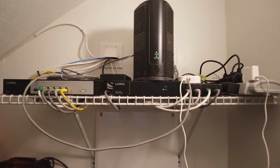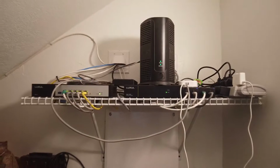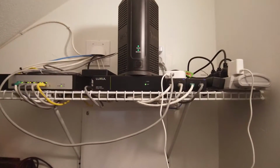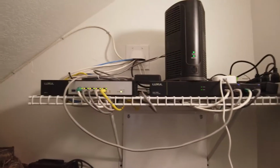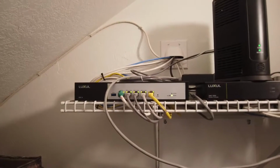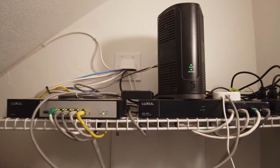This is the Luxul WC1000 wireless controller. It controls 3 hotspots on the property, along with the Epic 4. And then of course they've got their DirecTV system.